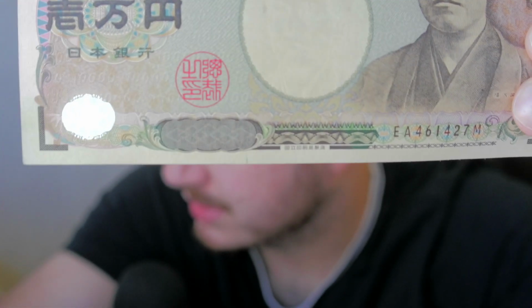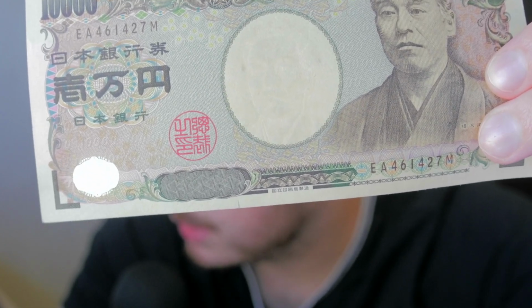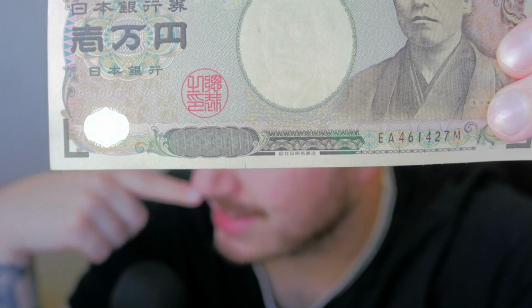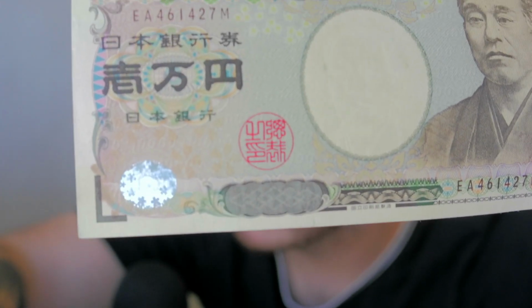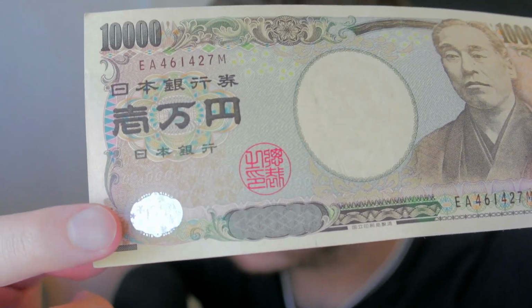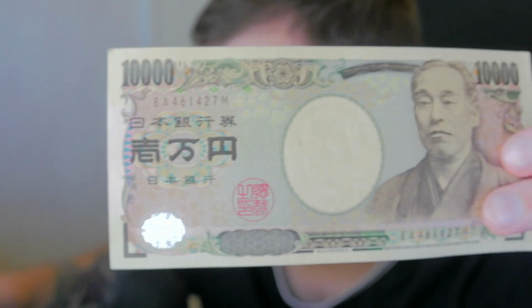But on camera, right in here, you can see it says 10,000. Do you see that? It says 10,000 in that pattern. I cannot see that with my eye. I can only see that on camera. The other bills do not have that feature. That's really cool. That is so cool. And then you have this right here, which is 10,000 in it. You see that? 10,000 up there.